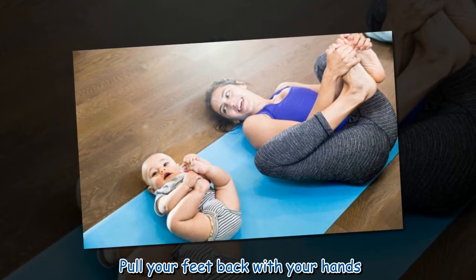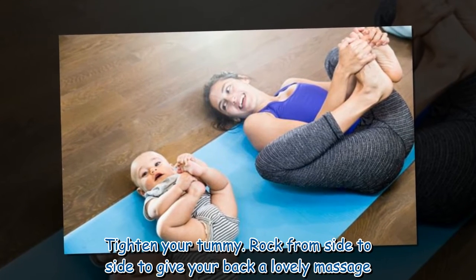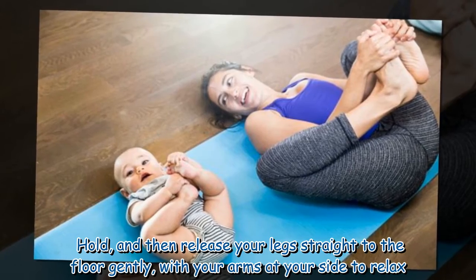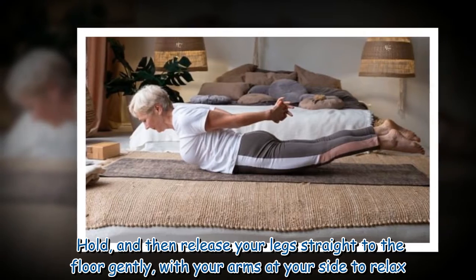Pull your feet back with your hands. Tighten your tummy. Rock from side to side to give your back a lovely massage. Hold, and then release your legs straight to the floor gently, with your arms at your side to relax.